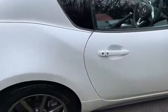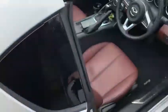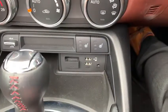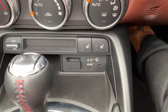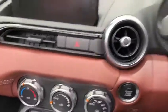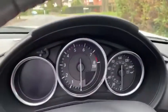This car was also optioned with Apple CarPlay from new. At the time, Mazda didn't offer CarPlay as standard on this car, but the previous owner paid something in the region of £350 to have CarPlay installed, and that's denoted by this little white icon here. You just have to be plugged into the USB socket there, and you're able to use a whole host of apps from your phone through this screen. It's a really great feature.